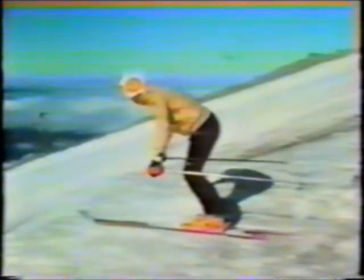Unnecessary movements like raising the outside arm or over-rotating the upper body and hip have bad influence on the ski. Dropping the inside shoulder or hip towards the hill is connected with the loss of balance. Leaning forward or backwards changes the location of the center of mass.